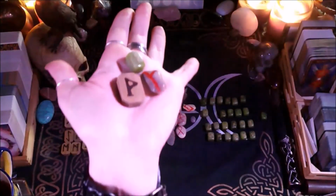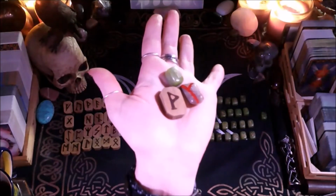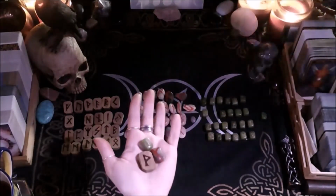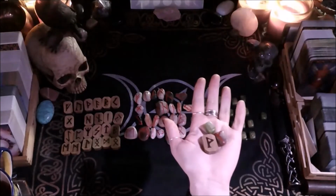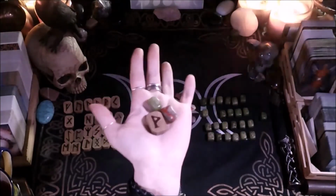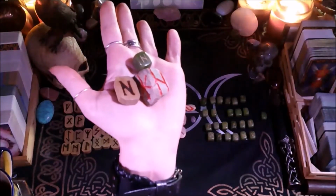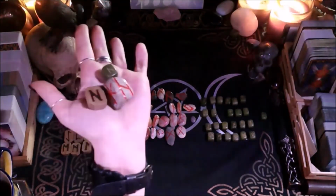Next we have Wunjo, which is all about joy, happiness, fulfillment, manifestations. Its phonetic value is W. Harmony, social, domestic, relief from pain, new relationships, material prosperity. So Bright-stave, it's harmony, joy, fellowship. Murk-stave is sorrow, strife.